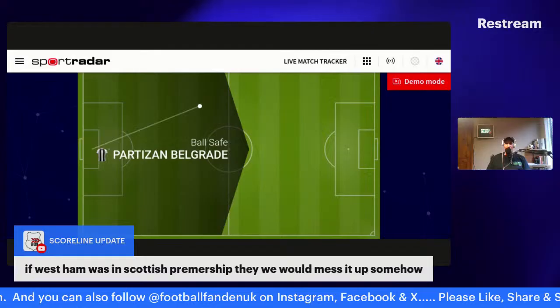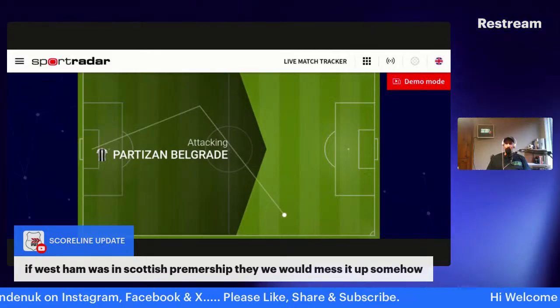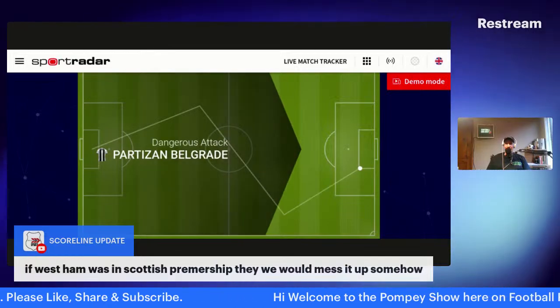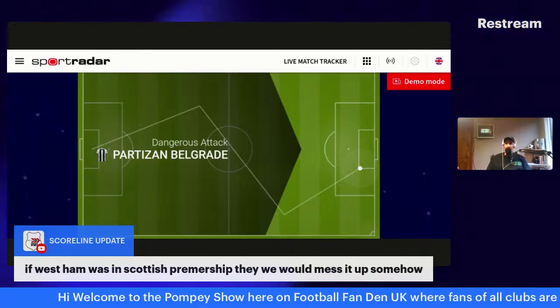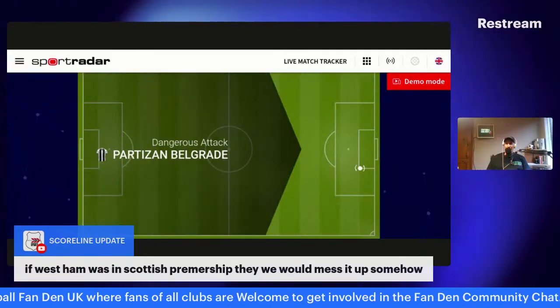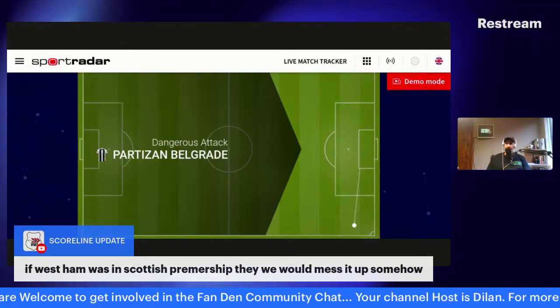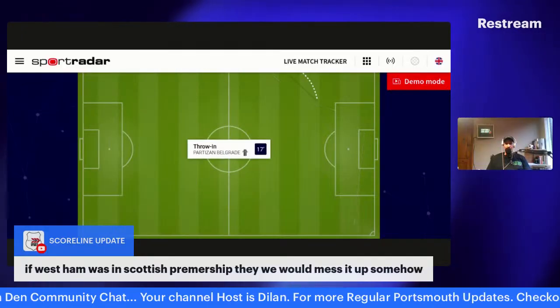Partizan now with a corner on this near side of the field. Ball played in as Hibs knock it away. Partizan winning it back on the edge of the box, trying to cross it in there. It's blocked off as Hibs deflected away. It's worked out to that far side. Now Partizan just cutting it back slightly as they play it back into the middle. Now the ball switched out to this near side. Long ball that as it goes straight out of play. And that's going to be a goal kick to Hibs.